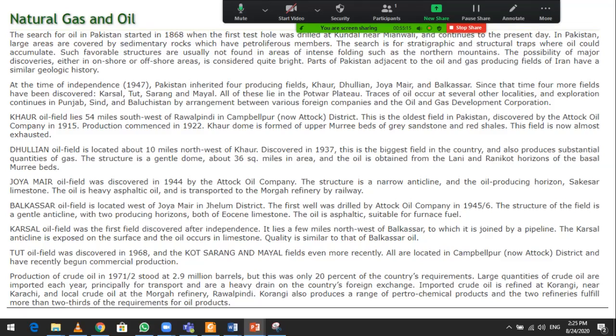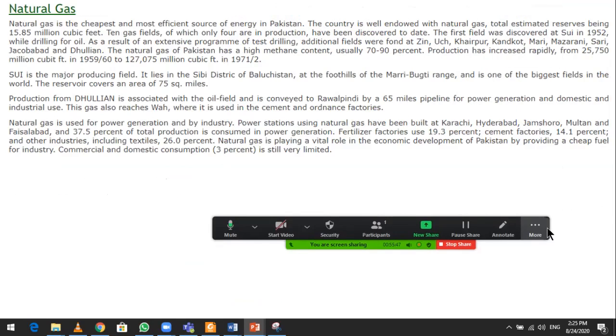Production of crude oil in 1970 stood at 2.9 million barrels, but this was only 20% of the country's requirement. Large quantities of crude oil are imported each year, basically for transport, and are a heavy drain on the country's foreign exchange. Imported crude oil is refined near Karachi and local crude oil at the Morgah refinery. Karachi also produces a range of petrochemical products, and two refineries fulfill more than two-thirds of the requirement of oil products. So overall, this is about oil and natural gas.